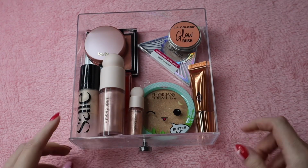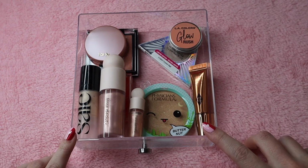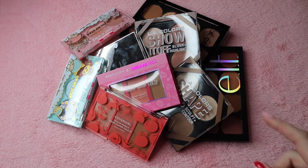There, that looks so much better because you saw how overflowy it had gotten. The next thing I'm going to do is face palettes. Here are the face palettes on. Well, this is the drugstore version of the face palettes.